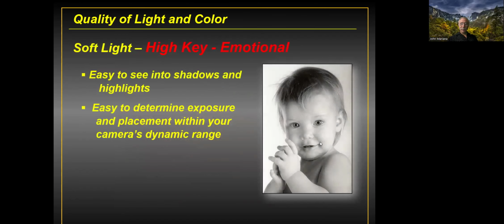And even on an image like this, the highlights are not blown out. So the range of light from the shadows, which is under his chin, to the background, and actually the dark area is here, is not that large of a range of light. So easy to see into the shadows, and it's easy to determine the exposure.